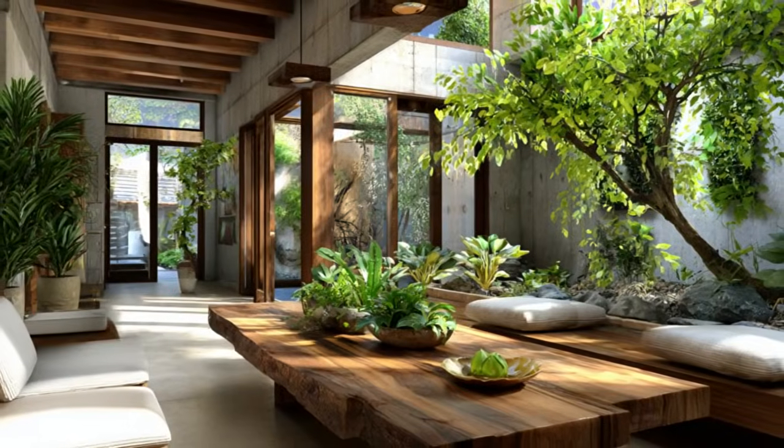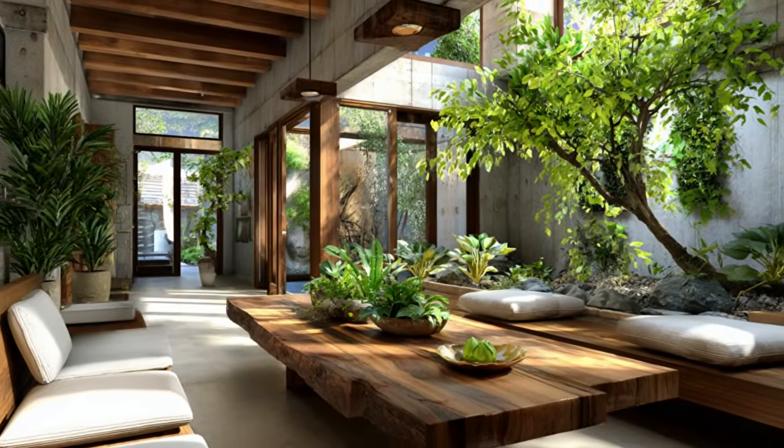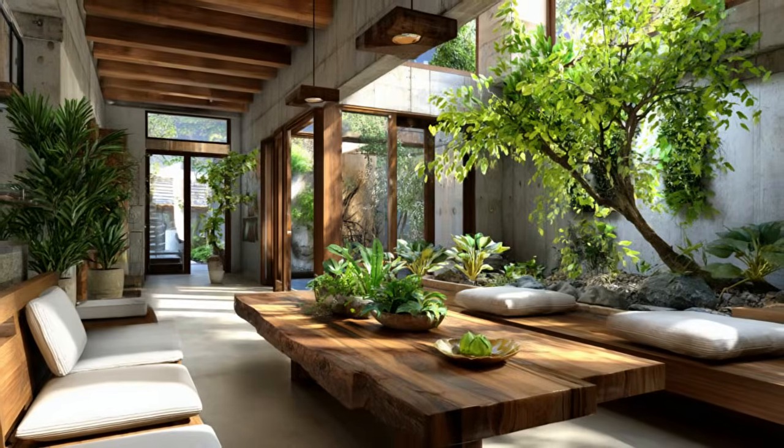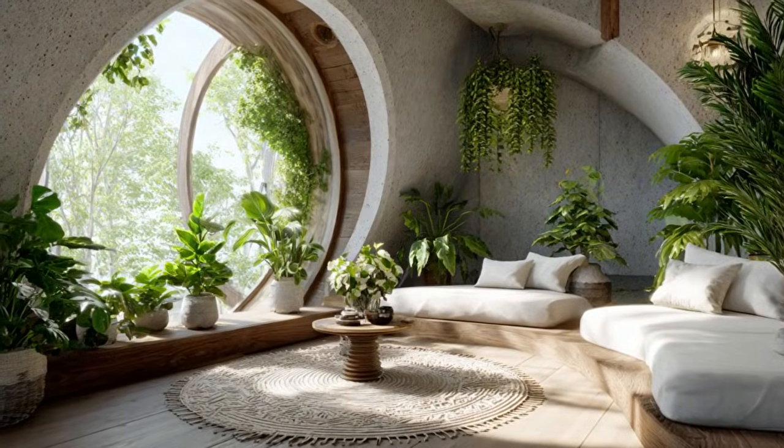Concrete walls may not breathe, but the house does. The indoor gardens also play a role here, acting like natural air purifiers. Together with the ventilation system, they ensure a healthy living environment.